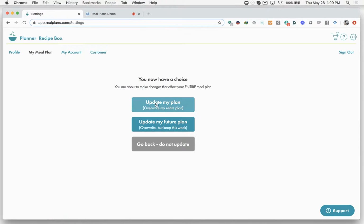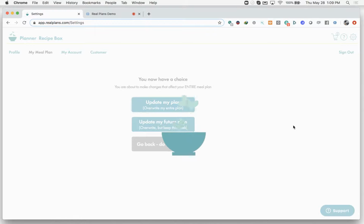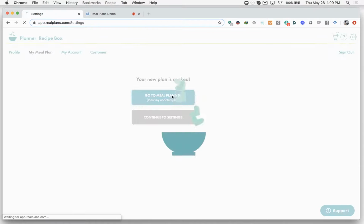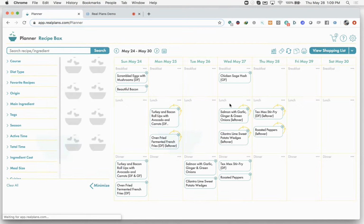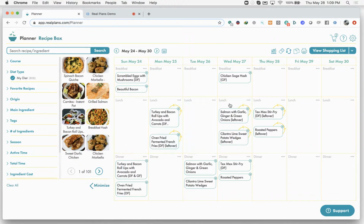And here I'm saving it and then updating my plan. And now I have a new meal plan that I can still mess around with. And the reason why we're called Real Plans is because it's real plans. It's pragmatic. It's real life, real food. So we're ignoring the last 60 years of processed food and trying to give you recipes so that you can make food from ingredients you can pronounce.